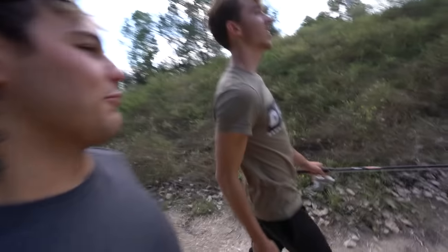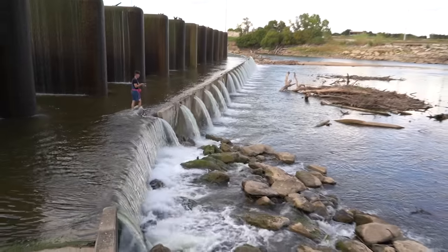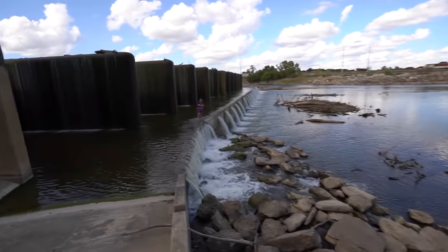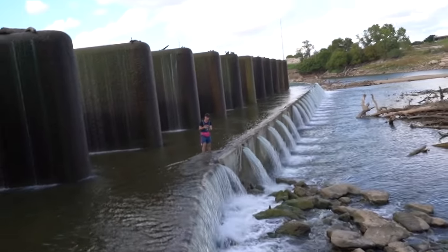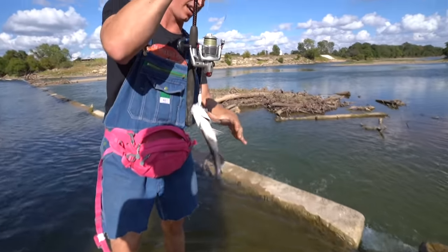Ben's down there already. He ran from us with his fanny pack. This is a different version of visiting every YouTuber's house. I promise you, we're getting to his other property here in just a second. We had to come fish this dam. Look at that. Ben! I gotta take my shoes off. There's like a million of these. You should be able to catch one in your first cast.